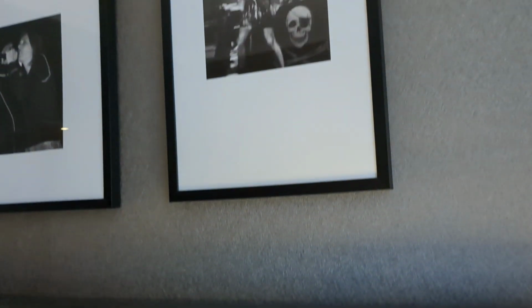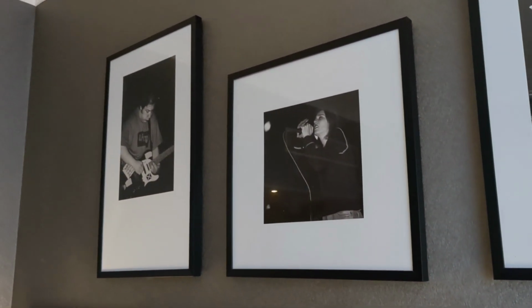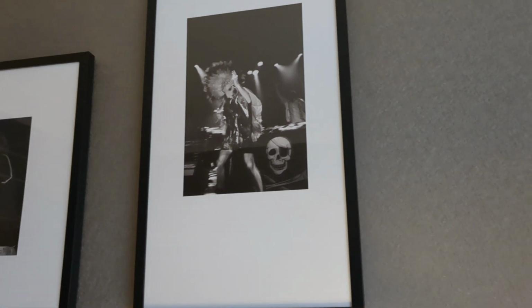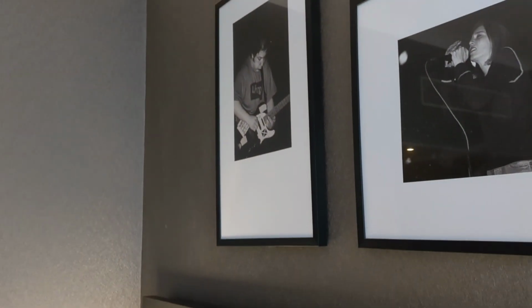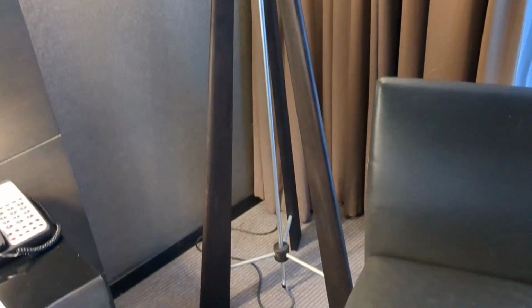Up above the bed, some artwork of what I'm assuming is some famous artists from Glasgow. I haven't a clue. If you recognise them, feel free to comment down below, let us know who it is. On one of the pictures there is a Scottish flag, so I'm assuming that they're Scottish. I do like this lamp next to the bed. Quite a classy feel to that.